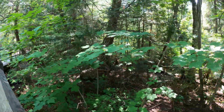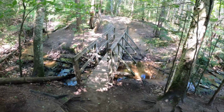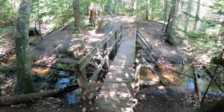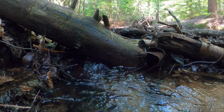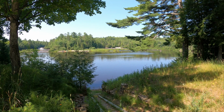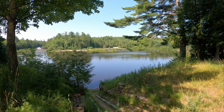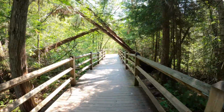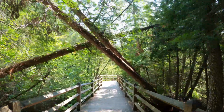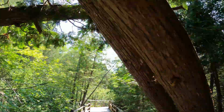Tahquamenon Falls is a great location to visit, whether a few hours or a few days. On this trip we stayed at the Lower Falls campground, located a half-mile walk from the Lower Falls and a 4-mile hike from the upper. This is a great area to stop and check out on your UP adventure. Enjoy the footage from our 4 days in the state park.